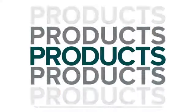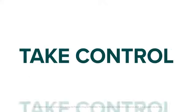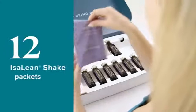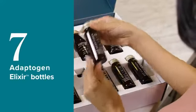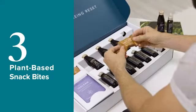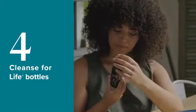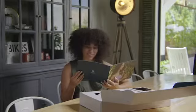This beautiful box includes products to help you burn fat, manage stress, improve nutrition, and take control on your path to well-being. Let's look inside. 12 IsaLean shake packets for meal replacement, 7 bottles of Adaptogen Elixir to combat stress, 3 packages of delicious plant-based snack bites to help you along the way with cravings, plus 4 bottles of Cleanse for Life to support your body's natural detoxification systems. When taken together, these products help you reset your body and mind from the inside out. It comes with an easy-to-follow guide so you get optimal results.